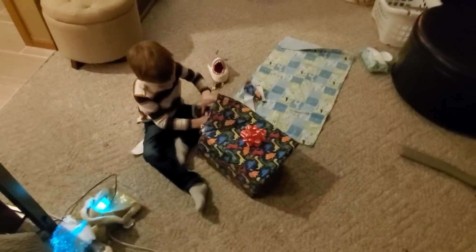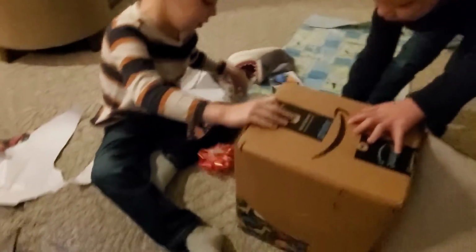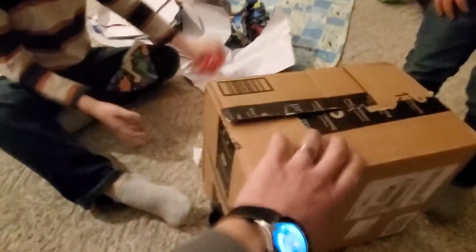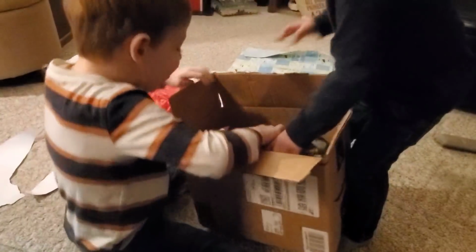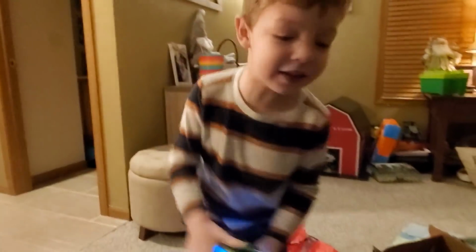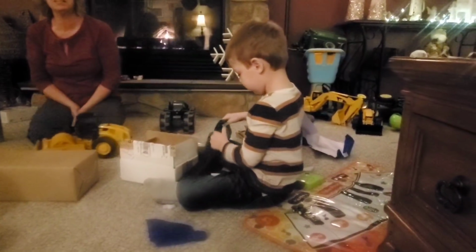What'd you get, bud? A dinosaur box? Maybe there's dinosaurs in it. Maybe. Whoa. You think you can get it open? In case they come out? Okay, open it up. What's in it? Whoa, what? We just got one, Dad. Wow. Wow, is that cool? You got a new John Deere shirt? Whoa. Oh, let me help you.